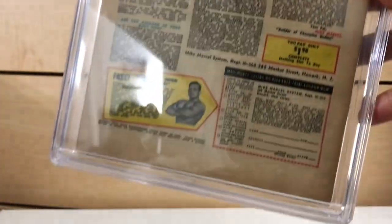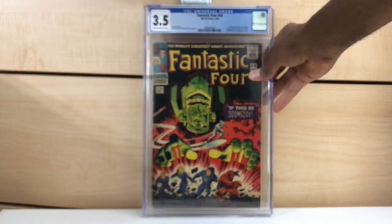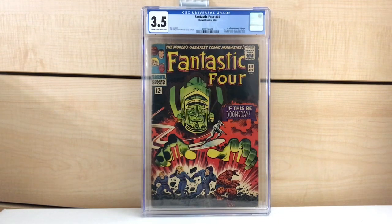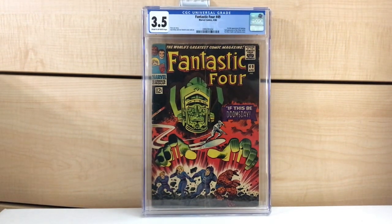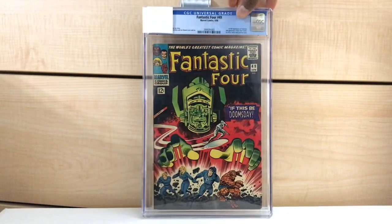A little bit of tanning along those edges, and this one was a 3.5 with cream to off-white pages. All right, so I've got this, and I've got another copy of Fantastic Four number 49.